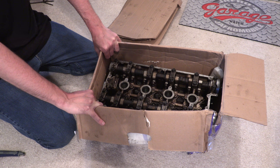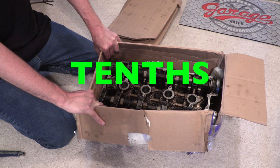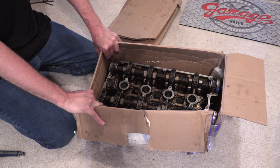Pistons are a little scored up and mangled just slightly, a couple scratches from bearing chunks that got thrown around in there. Probably only a few thousandths would take it out, and I could probably make it fit with a 20,000th custom piston. I don't know, I'll measure it and see what we get, but I have a complete 7-bolt.